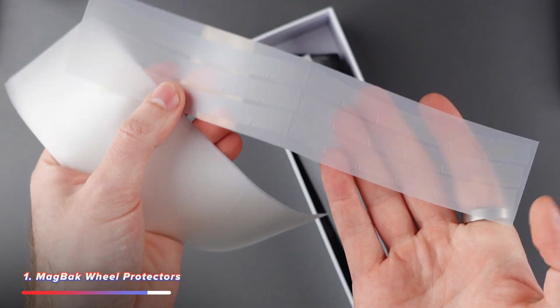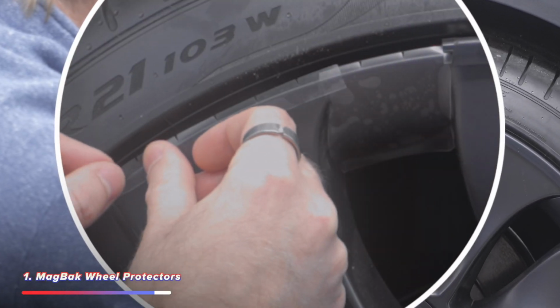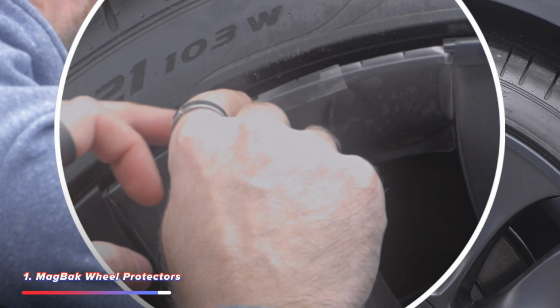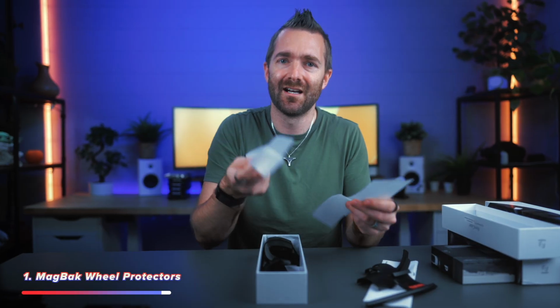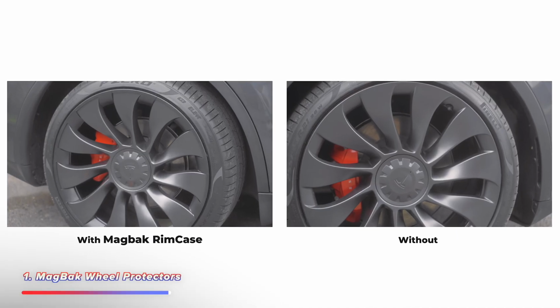Now you also get these adhesive stickers to stick onto the edges of your wheels so you don't risk scratching your actual wheels. And it also stops micro dust or scratches or dirt from getting in underneath and then scratching your wheels. Now I also like that once they are fitted, you can't really tell that anything's actually different. I had a really hard time telling the difference between the before and the after photos, unless you really know what you're looking for.